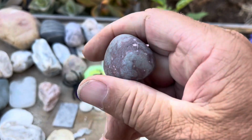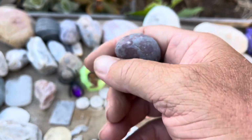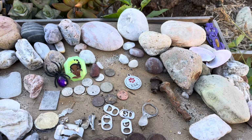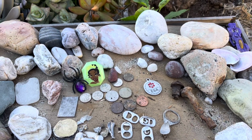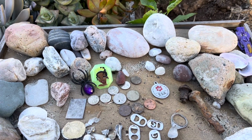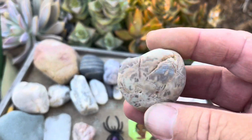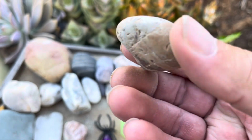See how smooth it is in there? Oh, it's already smooth. But I'm just gonna go through and pick out a bunch of rocks. I know you probably want them the same size. I want to do like this size right here. This size rocks.